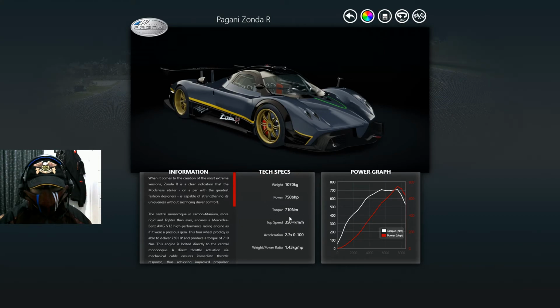Torque is, well, I'm not sure how to say it, but I believe that's Newton meters maybe. I'll have a look on that maybe later. 710 Newton meters maybe. Top speed 350 plus kilometers per hour. Acceleration from 0 to 100 is 2.7 seconds. And yeah, this is quite a powerful car, honestly.